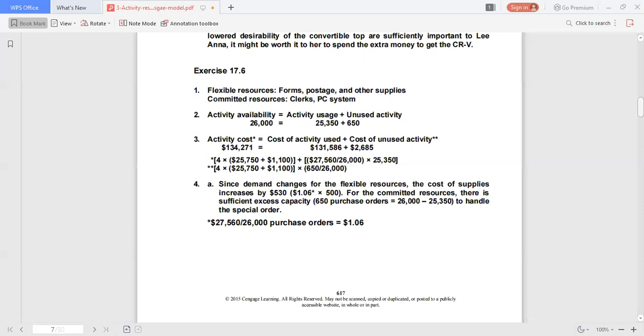27,560 divided by 26,000 a purchase order, so you get 1.06. Okay, so we have now number 6. Then we move to next problem.